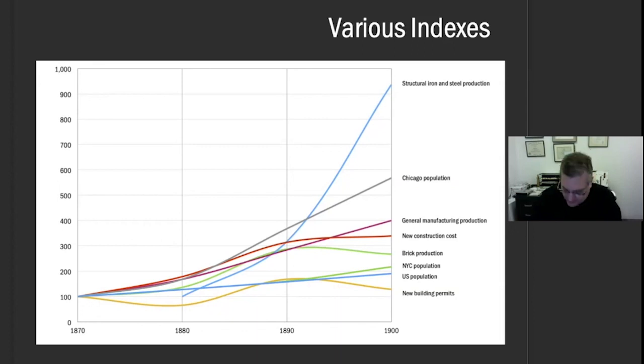Why do I think this chart is so important? If you look at the blue line that's second from the bottom, that's the United States population. It doesn't quite double between 1870 and 1890. It goes up by about 85%, I think it is. So that's quite a bit of growth in 30 years. I don't think that's a surprise to anybody that the United States population grew rapidly between 1870 and 1900. New York City's population more than doubles, not very much more, but slightly more than doubles.